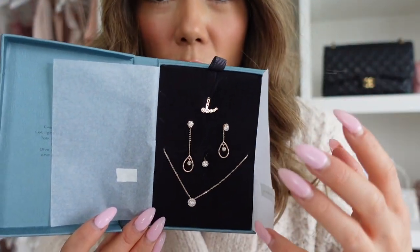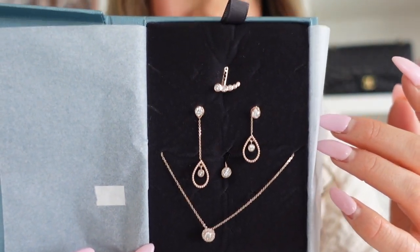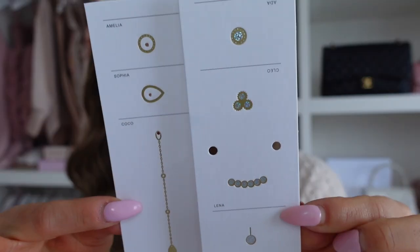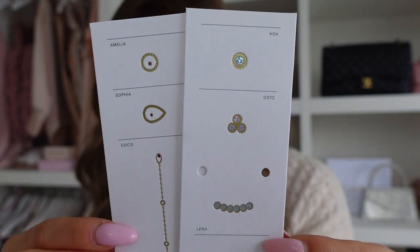I think these are such elegant pieces for a date night or just going shopping. I love dainty jewelry, and I used to be into really big hoops, big jewelry, big bling. But I definitely think it's the more unique and standout pieces like this. They also provide the name cards of the diamonds right here, so you can see how many different shaped ones that I got as well, which I love.